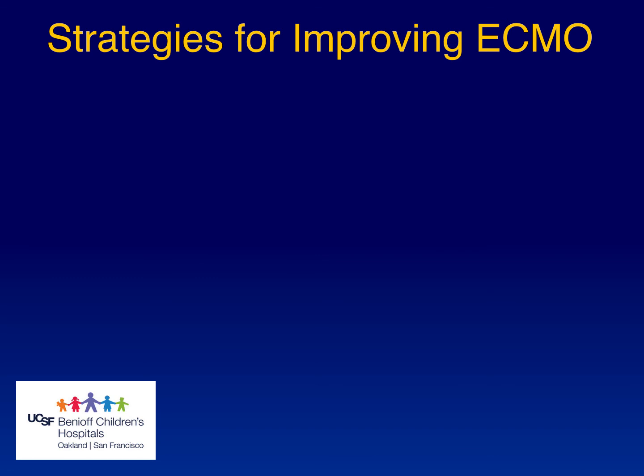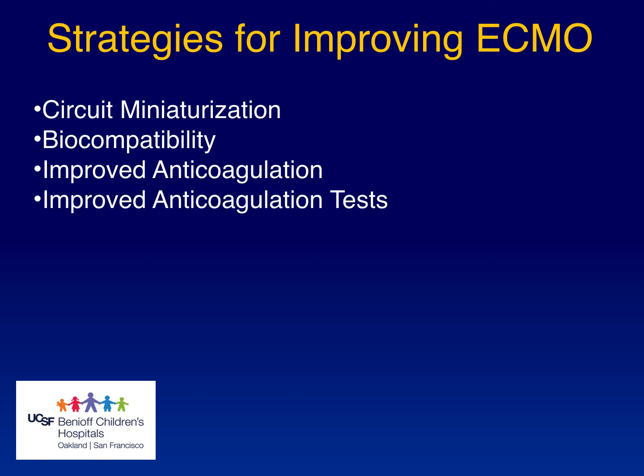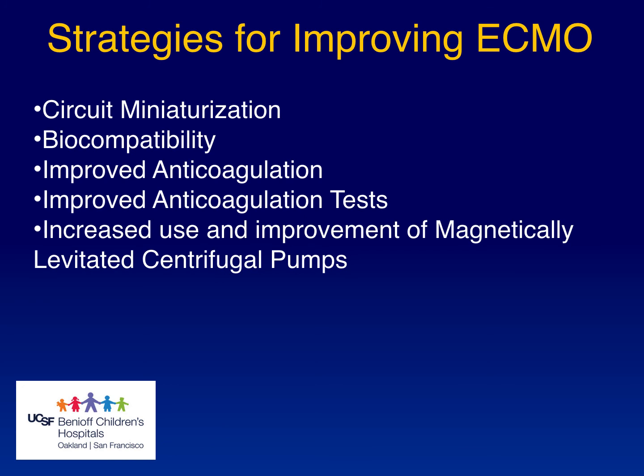So there are many factors that can help make neonatal ECMO safer looking to the future. Smaller circuits that have less stagnation and that are more biocompatible will be very important. And there's a lot of work being done on that. Also, continuing to look for better and safer methods to anticoagulate and to test the effects of that anticoagulation will also help improve our ability to provide a safe ECMO to our patients. Also, improvements to blood propulsion are helping to improve ECMO outcomes, such as seen with magnetically levitated centrifugal pumps.